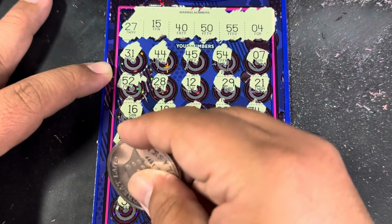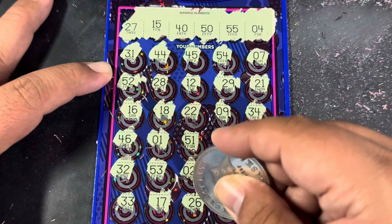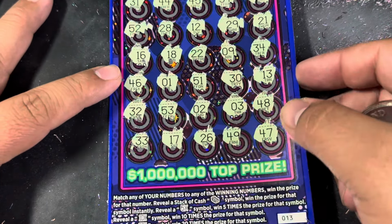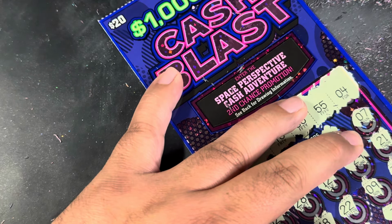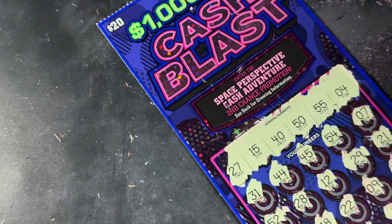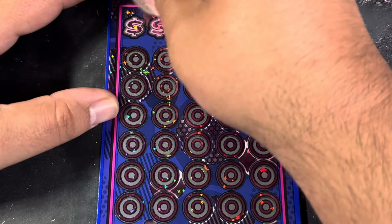Last row on ticket 13. Last spot, 47. We've got 40, guys. Doesn't look like we got anything on 13. Confirmed, not a winner. Let's see if 14 has anything for us.